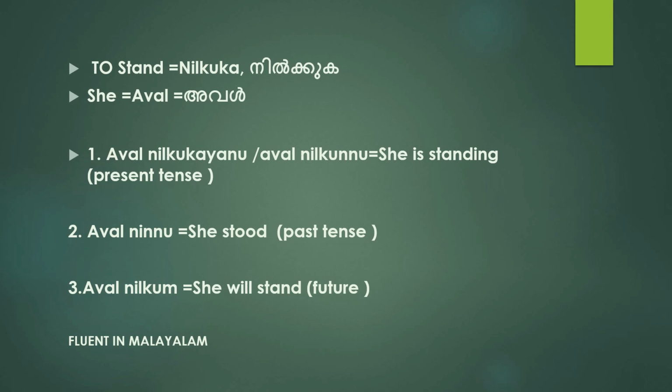Aval ninnu. She stood. Aval nilkum. She will stand.